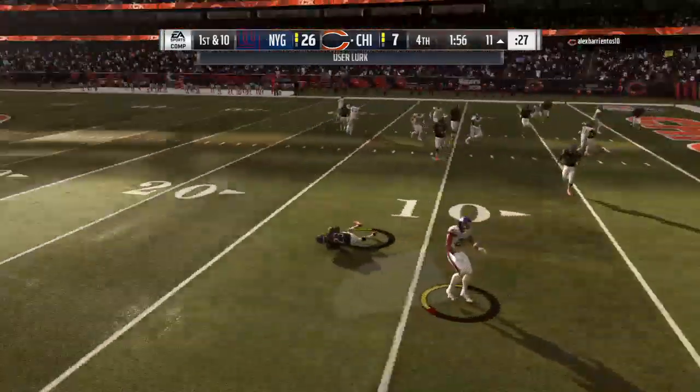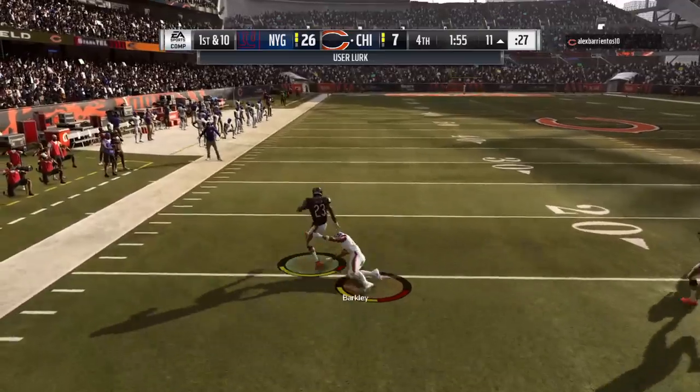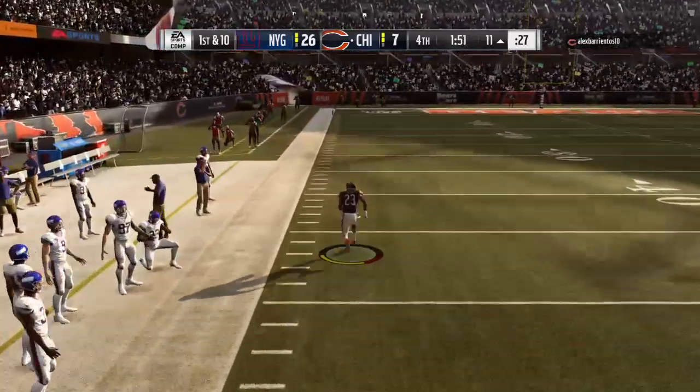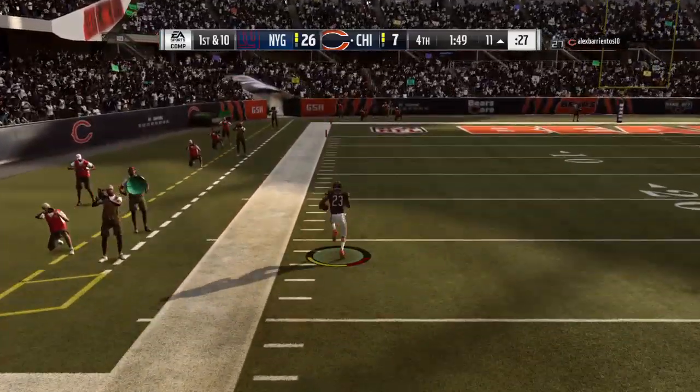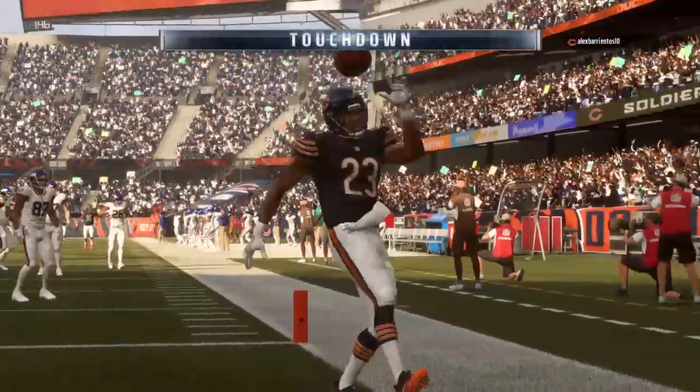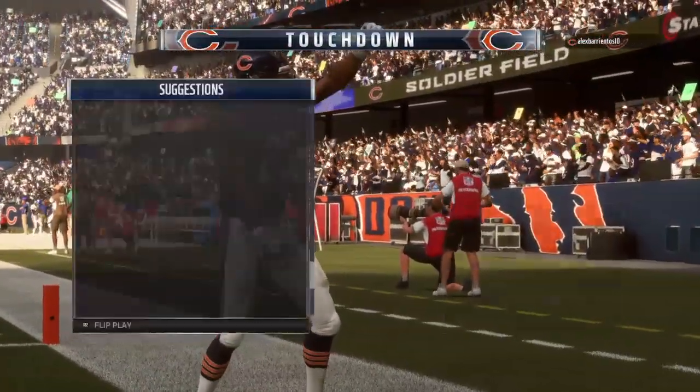Manning, he rifles one that's intercepted. Picked off by Kyle Fuller. He's got daylight. He's at the 50, 30, past the 20, and he will score. Touchdown, Chicago.